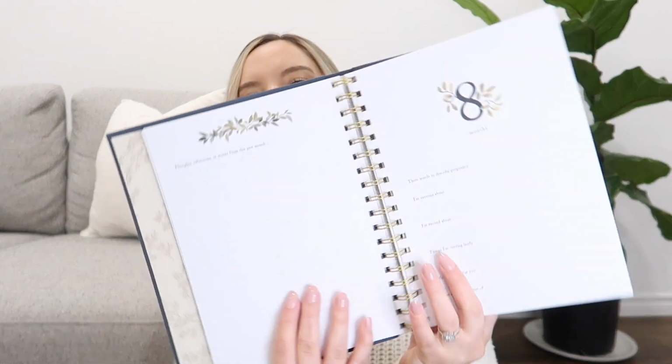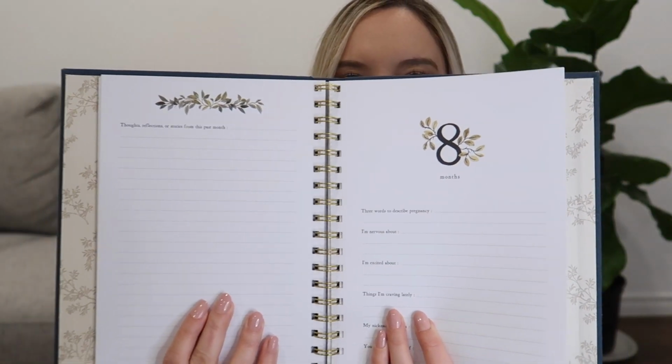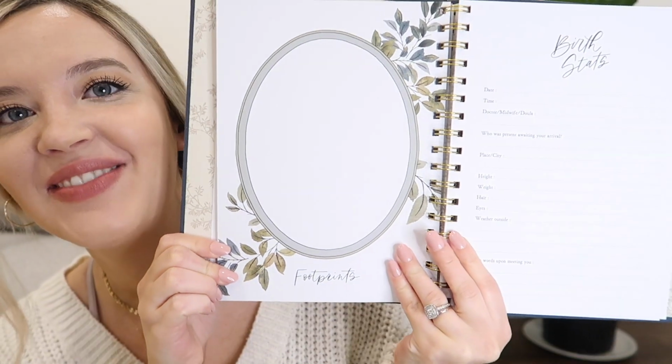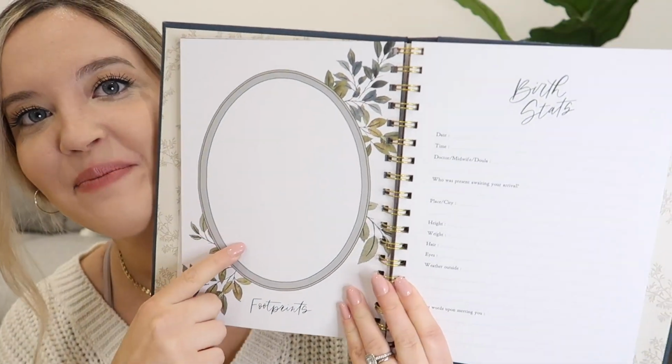There's so many sections in here where you can talk a little bit about things like your 8-month pregnancy update. I think there's a month-by-month section where you can go through and talk about that, even after the baby is born. How cute is this? There's a little spot to be able to put the footprints of the baby, your birth story, your birth plan. I would really recommend picking something up like this, especially if you are a first-time mom and you want to remember all of this experience for the future.